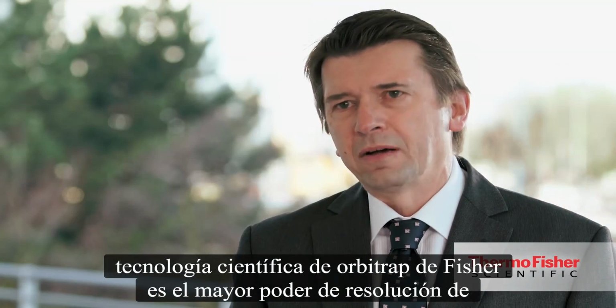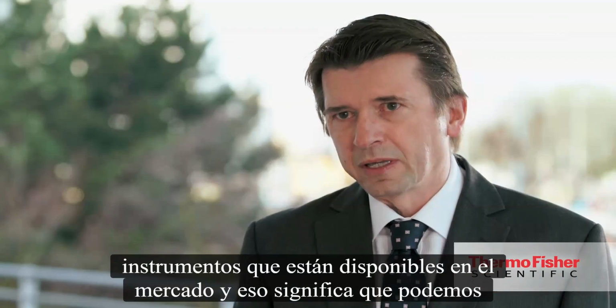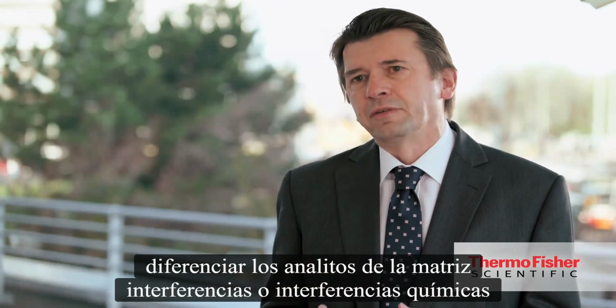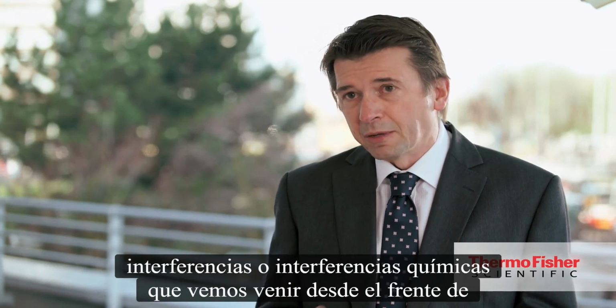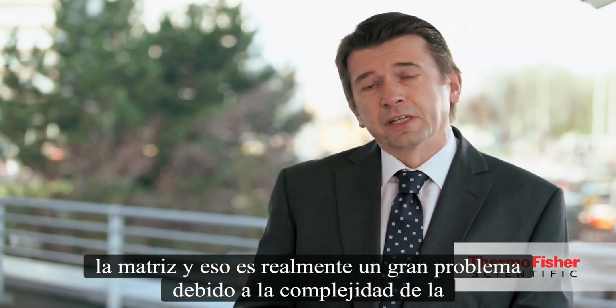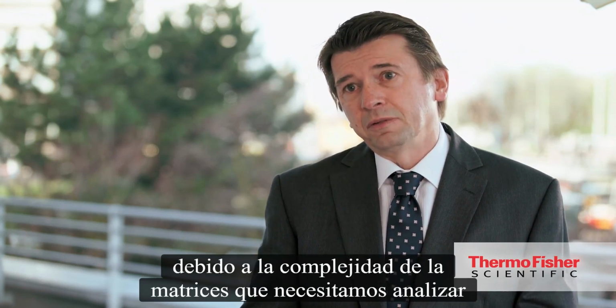It's the highest resolving power of instruments which are available on the market, and that means that we can differentiate the analytes from matrix interferences or chemical interferences which we see coming from the matrix. And that's really a big issue because of the complexity of the matrices which we need to analyse.